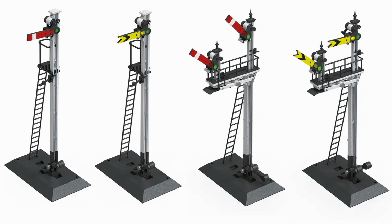It looks like these will be working signals as well, like manually operated, but if you look closely at the base, I think there is a hole just below the operating lever so that you could potentially motorize these if you wanted to. So that's very exciting.